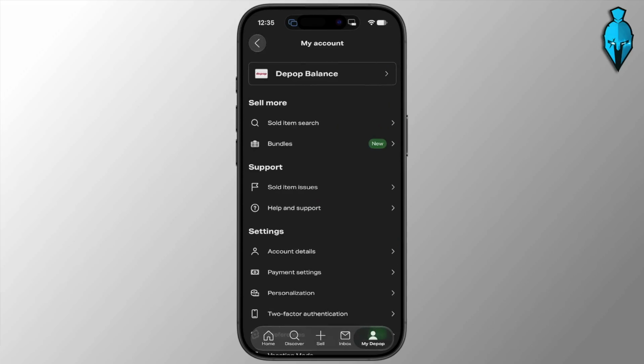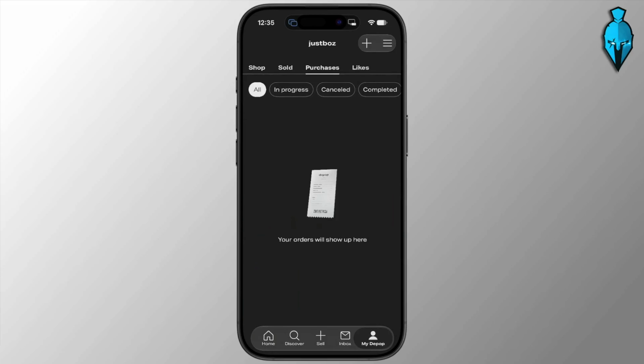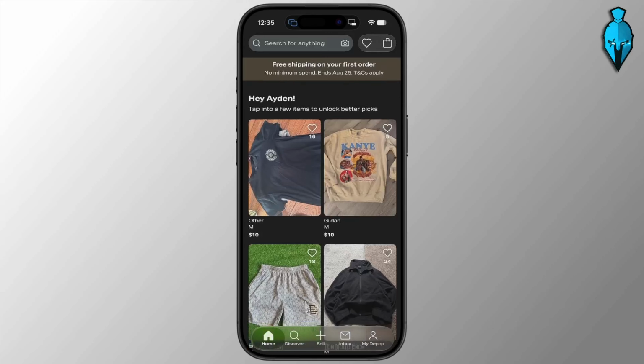Now this also pops up just on your account. You could go to purchases right here and you could see in progress, canceled, or completed as well. If for whatever reason it's not going through, you need to confirm that your bank account details are correct and complete any identity verification that Depop does request. And if the sale was resent, the payout may simply just still be processing as well. Also, make sure your Depop balance isn't negative, because then it's going to go ahead and immediately start trying to pull from that first.